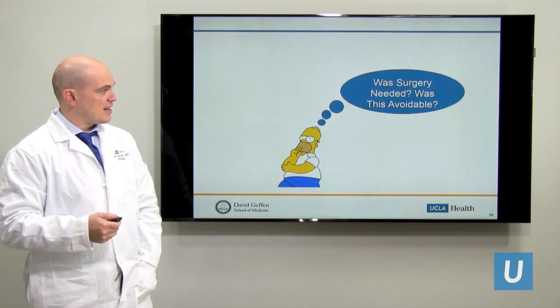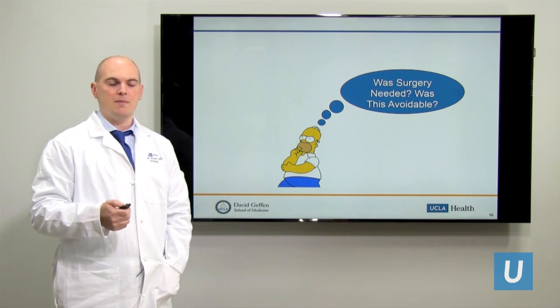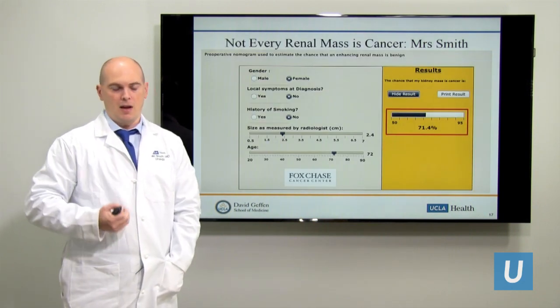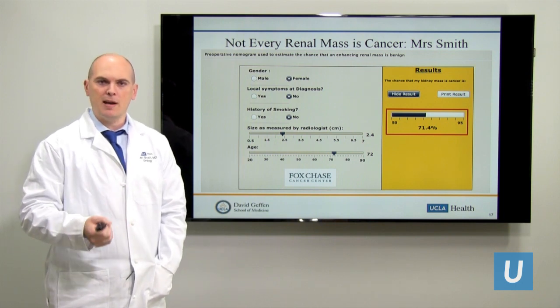And so was surgery necessary? Was it avoidable? That is an area that I am doing research on, and it's something which I think we need to move the field forward. So we use these tools in our clinic. Obviously, it takes some time, but we have these available, and we do this on every patient we see.